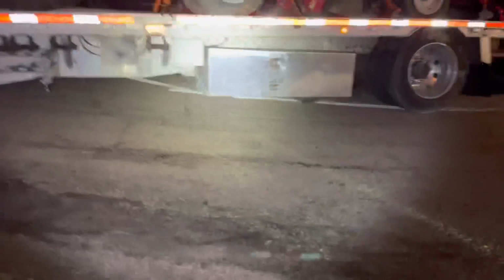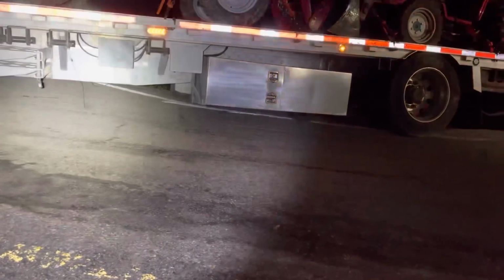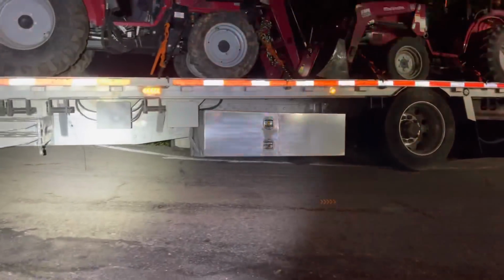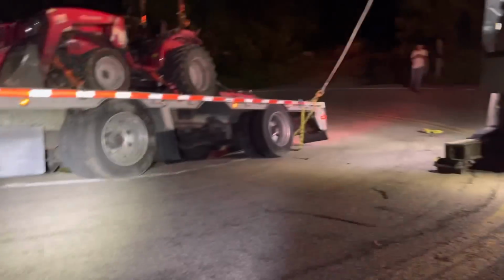Gotta watch that box on the inside there. Hopefully he can pick it up high enough to miss it. Oh, Lord. He's taking pictures.